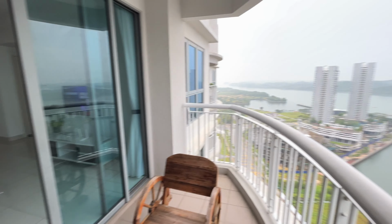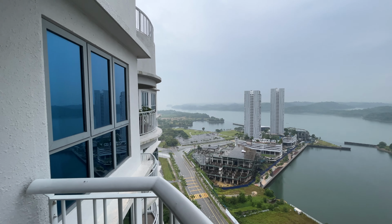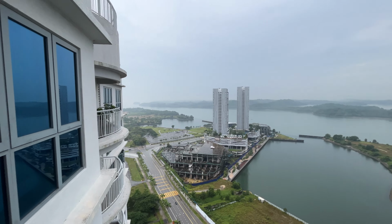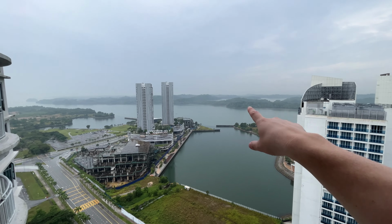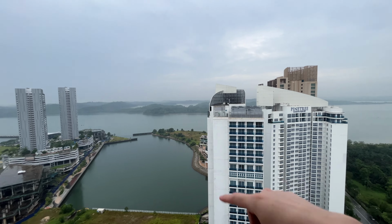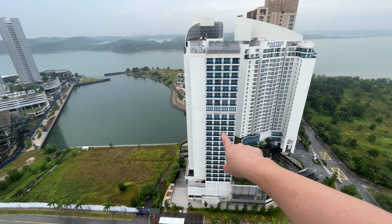Here's the balcony. And a nice view of Puteri Harbour. This one and this one, I believe, is Puteri Harbour. That's Singapore on the other side of the river. Just down there is the Hard Rock Cafe.